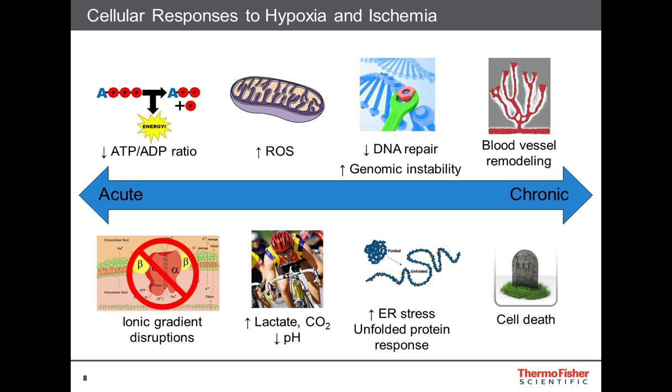Not surprisingly, very complicated pathways such as DNA repair, which I'm sure most people are aware was the subject of the 2015 Nobel Prize in Medicine. DNA repair is ongoing all the time, and lots and lots of enzymes are required to maintain proper genome stability. Under conditions of hypoxia, those mechanisms start to fail or exhibit errors, and what that leads to is increases in genomic instability. And we'll talk a little bit more about that when we get back into oncology.